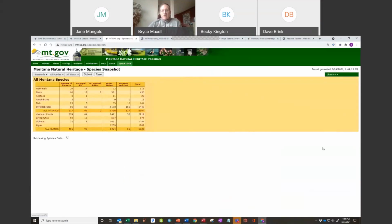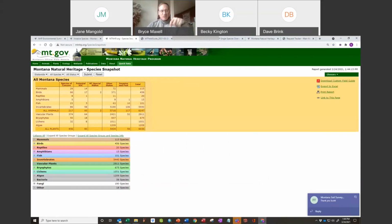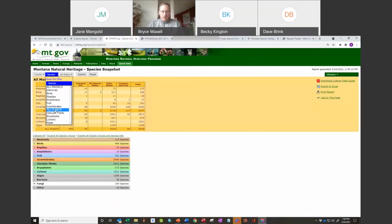So let's say you wanted to work with a member of the public. They don't have agency level access to Map Viewer. You could also use this to generate something for your field crews. Again, we'll stick with our Beaverhead County theme here. County, Beaverhead. So there I've got my spatial filter. Let's say I want all plants from Beaverhead County.